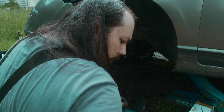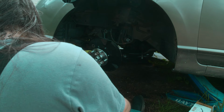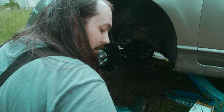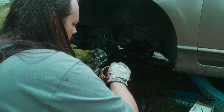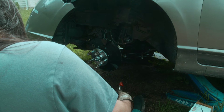Let's get a little bit of this grease on here, which is the grease that I've had kicking around for years at this point. I'm using a tire spoon for a bicycle tire. This grease has a lot of stuff in it at this point, so I'm just gonna spoon off some of it.